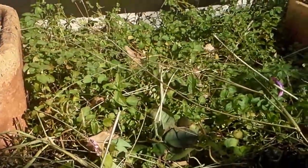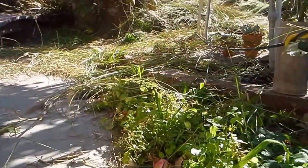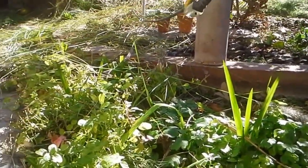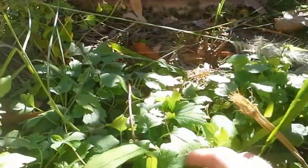He's got a nice ground cover of mint just about everywhere. I really like the mint ground cover he's got going on here. He's not afraid to just let it spread, and it does spread. He's got a marsh marigold everywhere as well that he's using as a ground cover.